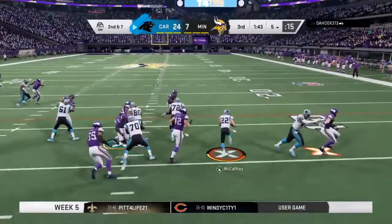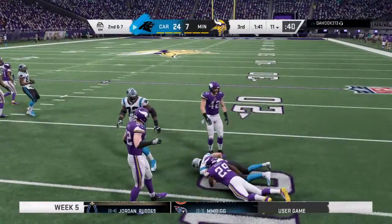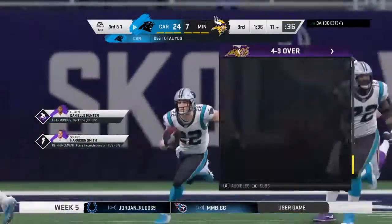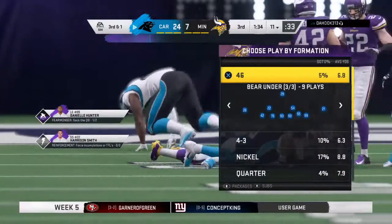Again, they run. Again, it's McCaffrey. And he's going to take this up past the 10 to about the 11. A gain of 3 last play. This time they double it and pick up 6.